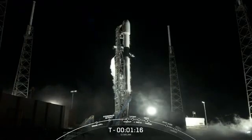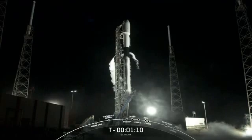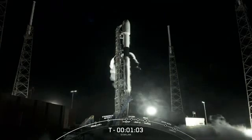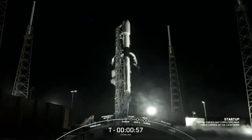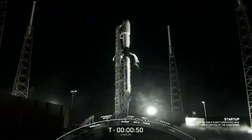At this time, the first and second stages are beginning to pressurize for launch, and we're about 10 seconds away from that startup callout. Falcon 9 is in startup. We've heard that startup callout, and we're now waiting for that final go for launch callout from our launch director.